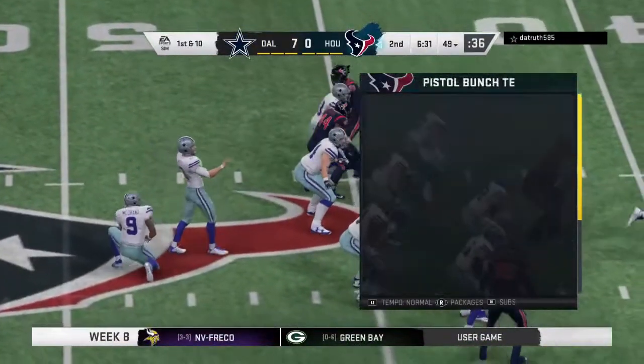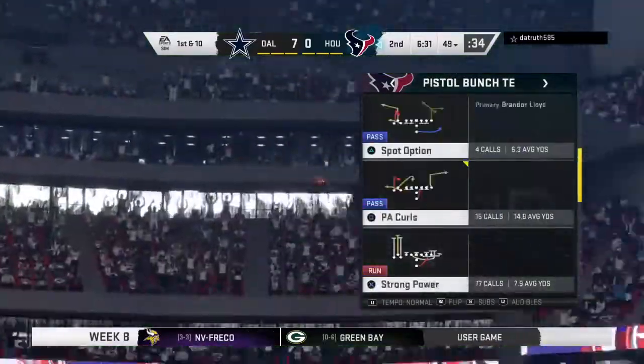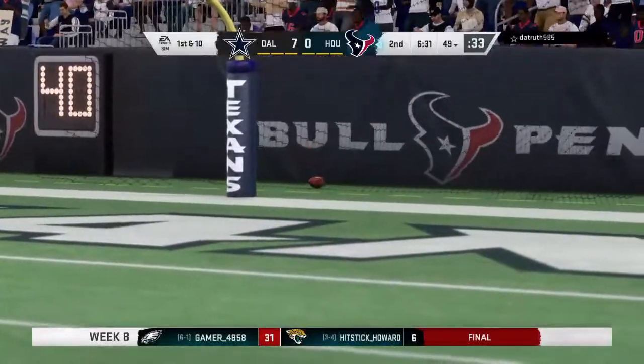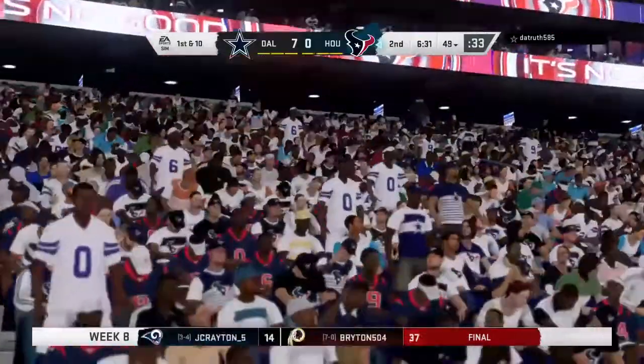Well, he gets everything he could into this one. The trajectory's good. It's definitely online. It just needs a little more oomph behind it. And it'll wind up falling just shy of the crossbar.